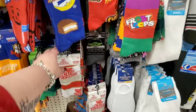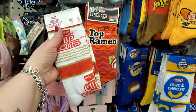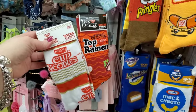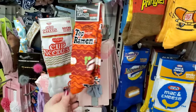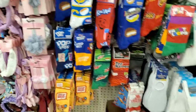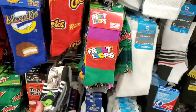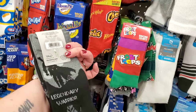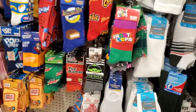I know I've seen these already, but this is like a cute thing to put in a college kid's going back to college. Spring break just ended. You can send your kids some of these socks and some cup of noodles and Top Ramen. That's like a funny back to school gift. We've seen these, and this is a two-pack of the Mandalorian socks, Legendary Warrior. These are very cool. The Child, those are very, very cool.